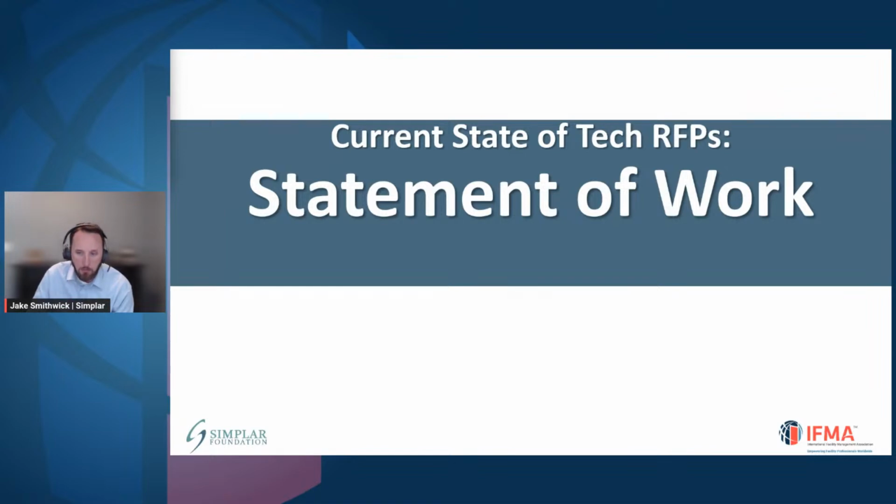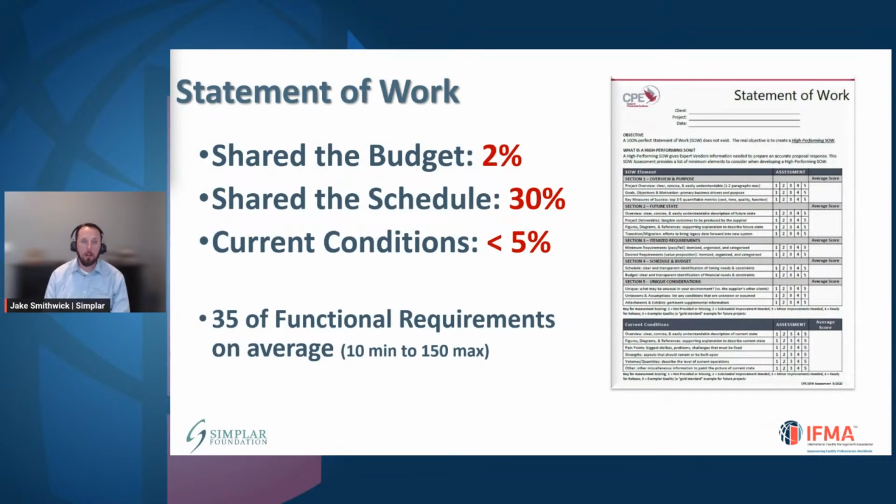In terms of the statement of work, I want to clarify what that is here. There's the RFP, which has those 7 sections we talked about. The statement of work is the first section inside of the RFP. And what this does here is describes the overall needs of the organization as you go through and think about the project, right? Of the projects that we looked at, 2% of them share the budget, not zero, actually 2%. 30% share the schedule, and less than 5% provided the current conditions, right? The reason why this is, I would say, staggering is that if I'm a vendor and I don't have information about the budget or the current conditions, it is extremely difficult for me to put together a quality proposal that can actually meet your needs, right?